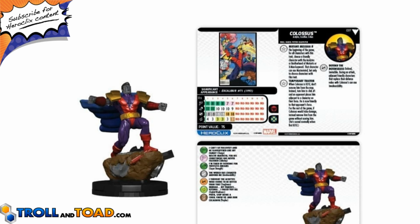Then the special on his defense is called Defend the Defenseless. During an attack, adjacent friendly characters that replace their defense values with Colossus' can use Invulnerability. So that's really cool. You get an 18 defense and Invulnerability when you're adjacent to Colossus.